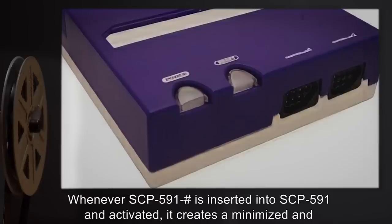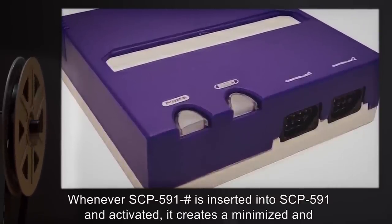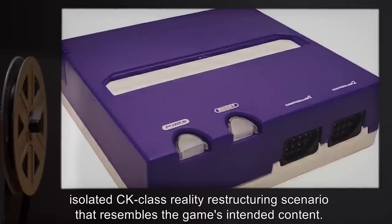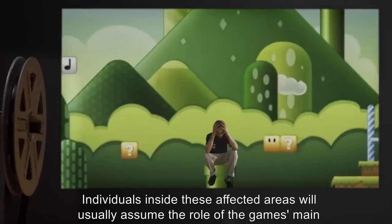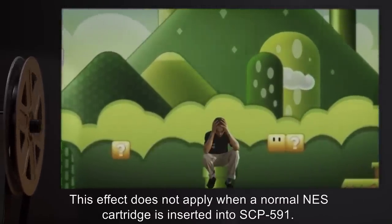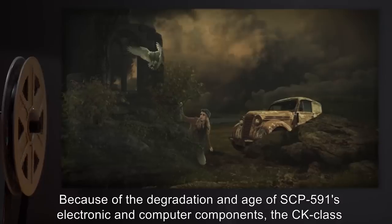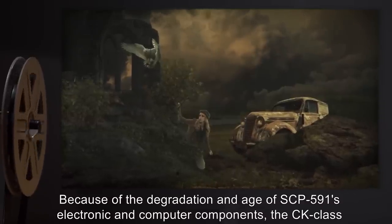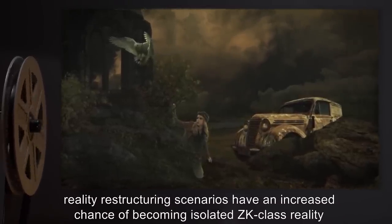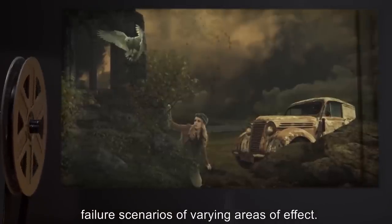September 1987. Whenever SCP-591-number is inserted into SCP-591 and activated, it creates a minimized and isolated CK-class reality restructuring scenario that resembles the game's intended content. Individuals inside these affected areas will usually assume the role of the game's main character or protagonist. This effect does not apply when a normal NES cartridge is inserted into SCP-591. Because of the degradation and age of SCP-591's electronic and computer components, the CK-class reality restructuring scenarios have an increased chance of becoming isolated ZK-class reality failure scenarios of varying areas of effect.